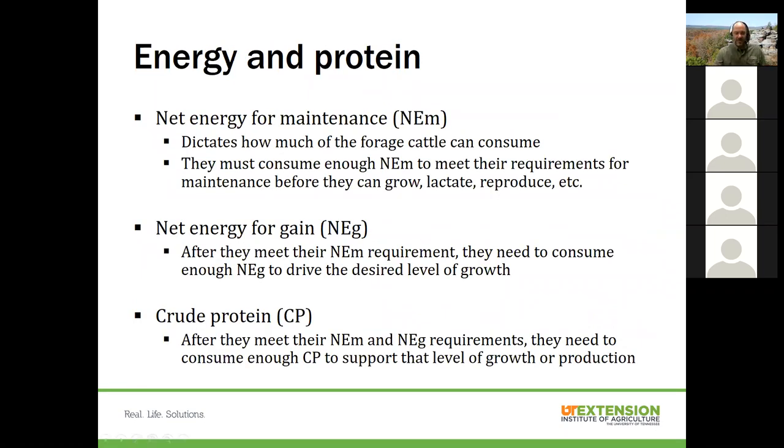So we just talked about each one of these. We broke each one of them down. And then crude protein obviously is what we talk about when we talk about protein. It's fed in the form of what's called crude protein. This is what we need for the growing animals, especially some of the young calves, first calf heifers.